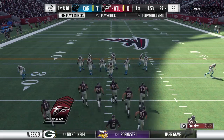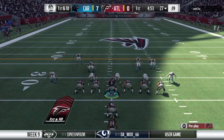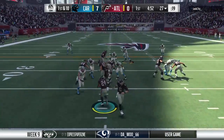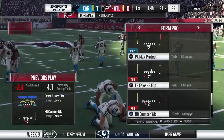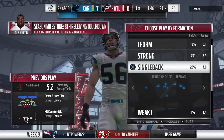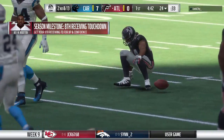Looking to jam the receivers at the line here. Press coverage look defensively. And no press coverage here. They are backing off in the secondary. That is not going to be any help as they dump him behind the line of scrimmage. A loss of a full 3 yards, and now it's second down.